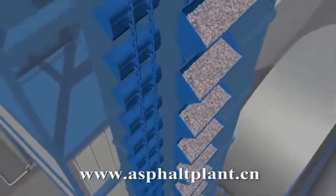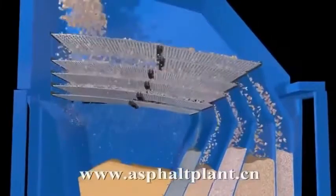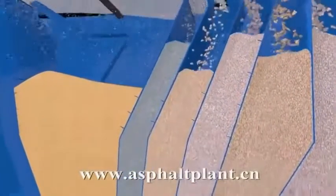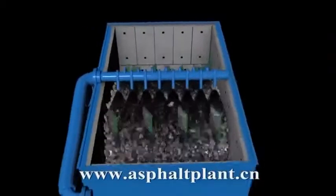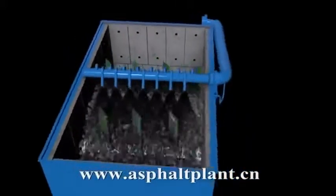The hot aggregate is transported to the top of the plant mixing tower by a bucket elevator. Upon discharge from the elevator, the hot aggregate passes through a set of vibrating screens into one of the hot storage bins. The hot aggregate is weighed and emptied into the twin-shaft pug mill mixer and the hot bitumen is added.